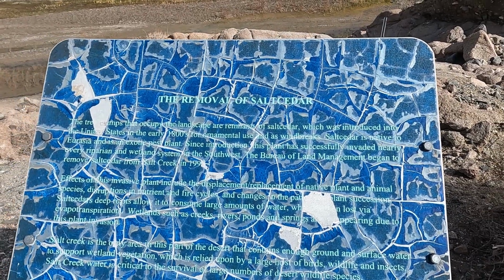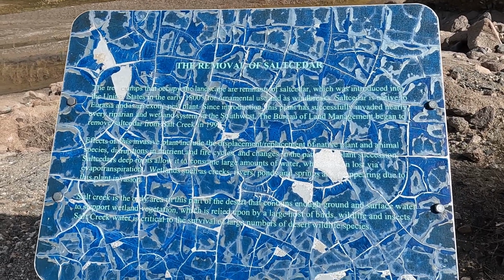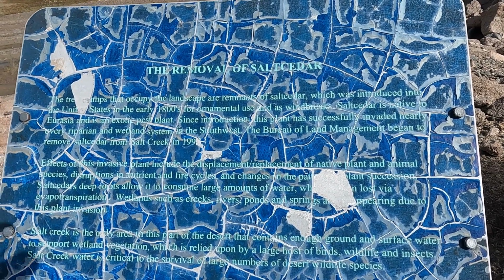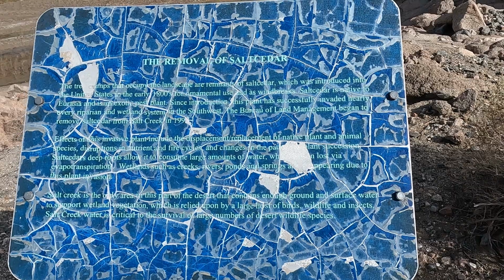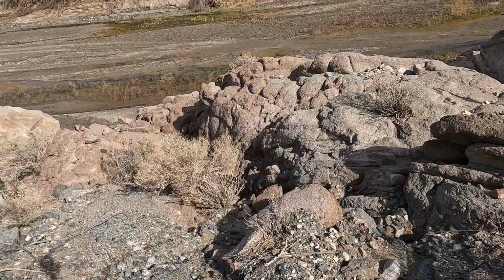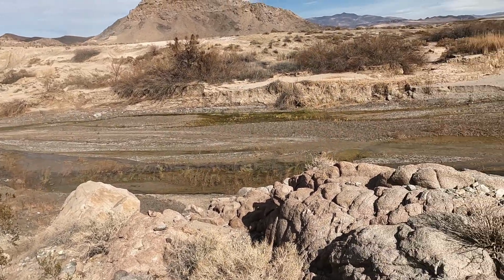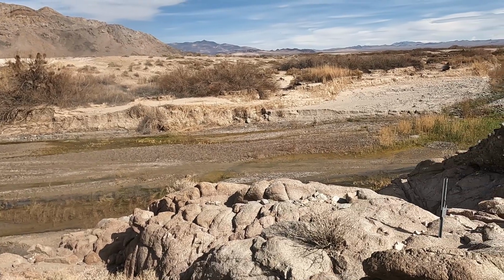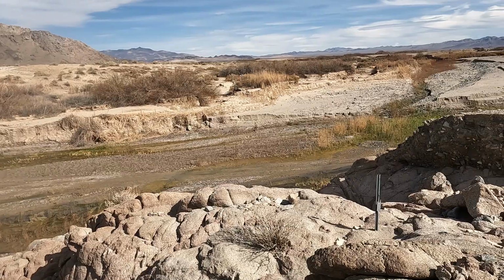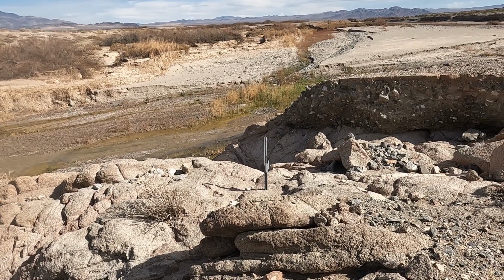Okay, we're at the next sign. I hope you guys can read this one. It's kind of a washed out area right here, so it's real hard to stand here. Pick the best view, pause the video, and go ahead and read it. But here is Salt Creek. We have a pretty good amount of water flowing in the desert. We have a BLM marker pounded in the ground. I wish I knew what the sign that used to be on it said.